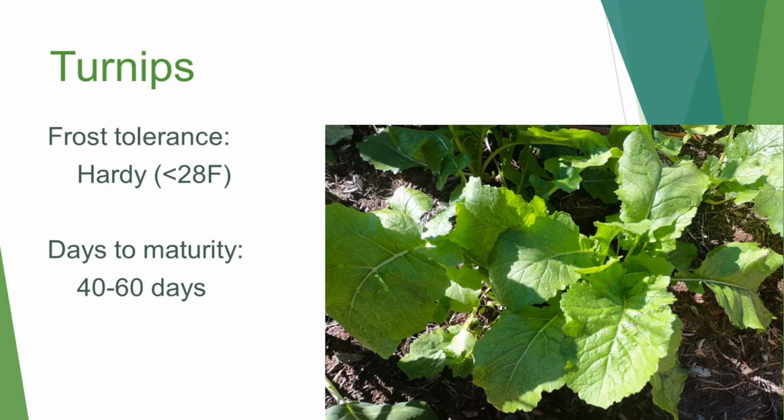Turnips are also considered hardy, but the good part about turnips is they're actually a 2-for-1 type of vegetable. You can harvest the tops as turnip greens, and then you can also harvest the bulbs. They mature in 40 to 60 days, but definitely benefit from first frost because they too become less spicy, less pungent like the mustard greens.